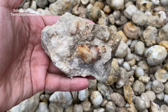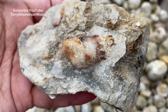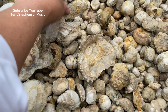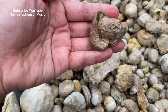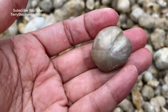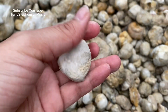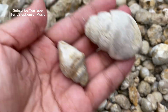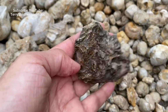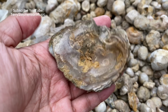There's one that's in the matrix rock. It's a gastropod. Shows some calcite mineral replacement there, which is very pretty. Devil's toenail. There's different kinds of gastropods there. It's a nice heteroaster. A different kind of oyster shell. It's more of an ear-shaped oyster. Just one valve. There's the part that looks like an ear.